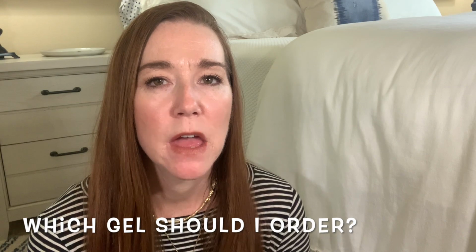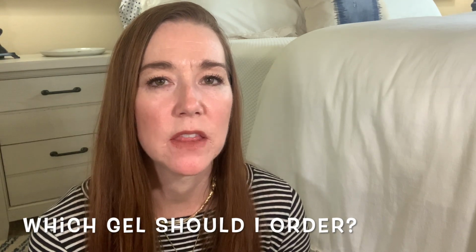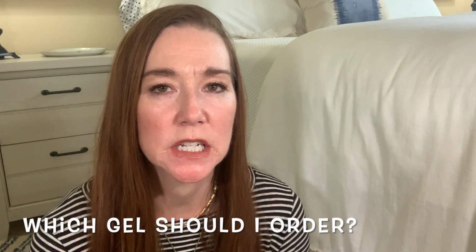Now, I mentioned the conductivity gel, and people will look at the website and they do offer 3 conductivity gels. There's a gold, a silver, and then one that they call their crystal gel that comes in a black jar. And people will always ask me, which one should I get? And the information I can offer is this.